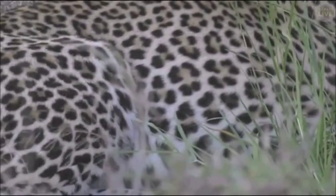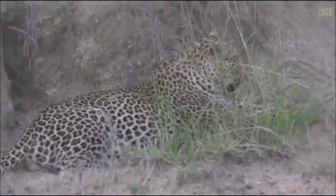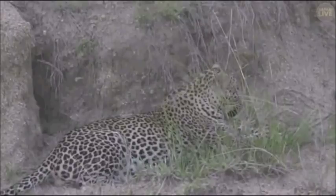So you can just see there on the right hand side, he's just got a little bulge, not a huge bulge, not as large as Tingana was the other day, but big enough.